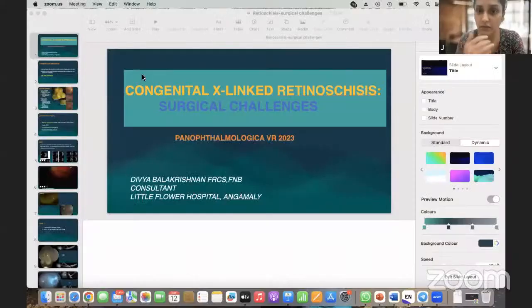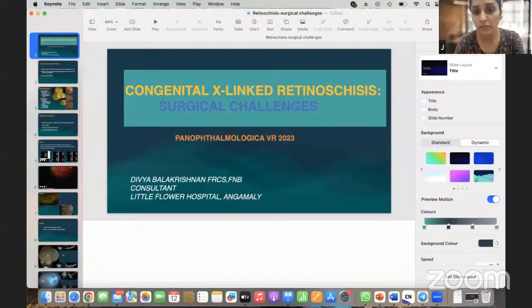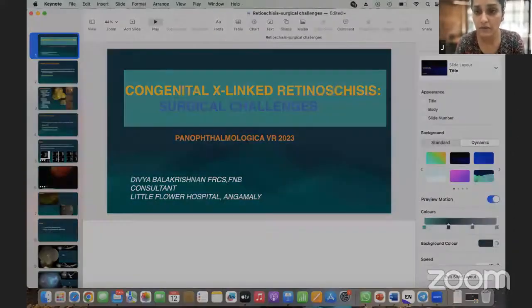As you rightly mentioned, it's very important to rule out the unilateral causes of leukocoria, in which one of the common causes is PHPV. So just a couple of quick questions, keeping time in mind. One of the most common complications which we see is glaucoma, especially when you implant IOLs. So how would you go about managing that?